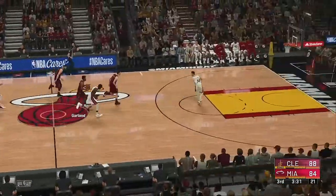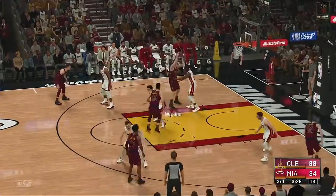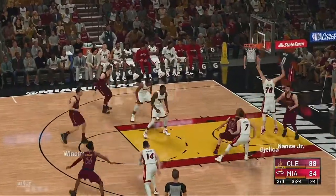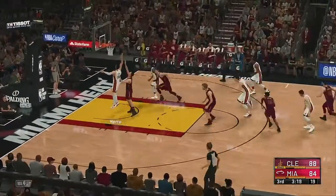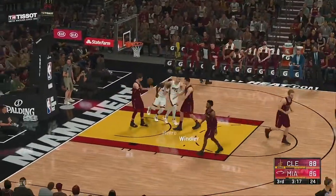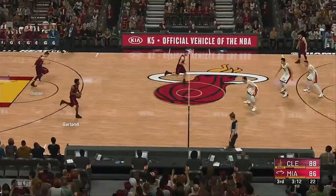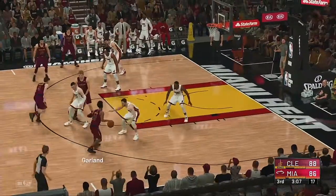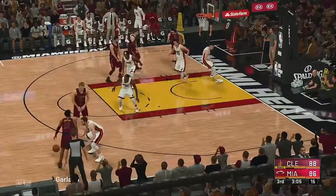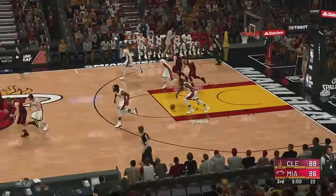Stolen by Garland. In transition, here come the Cavaliers. Garland leading the charge. Windler, the pass to Nance. Off target at the rim. The Heat trail by 4. Here's Hero. And the layup is good. 18 points for him. Hero sticking with it through contact. That's not easy. And here is Garland. 16 points for him. That's short off the rim.